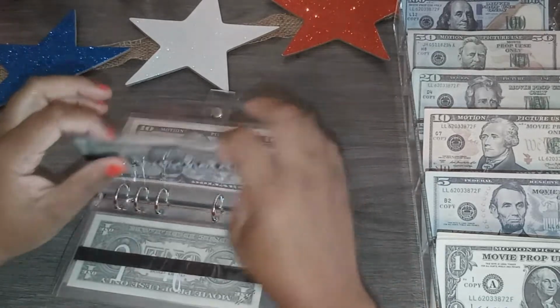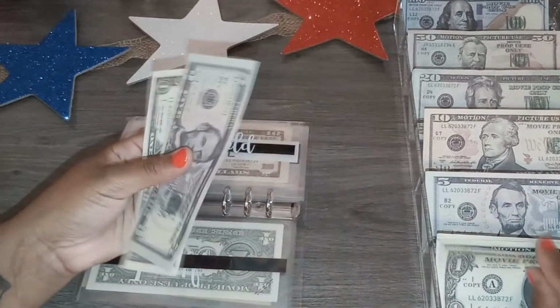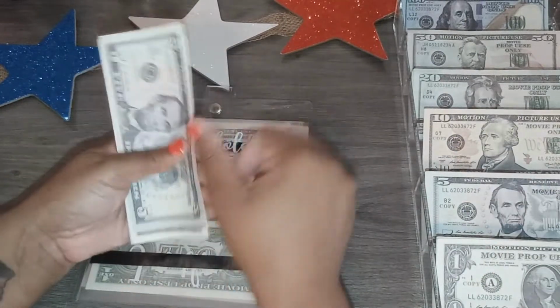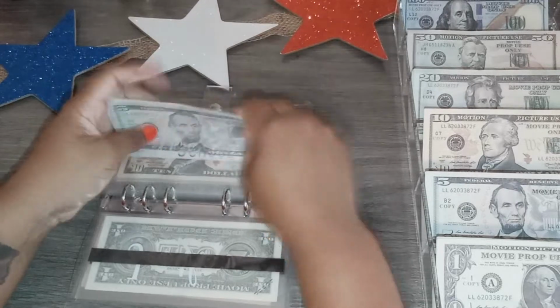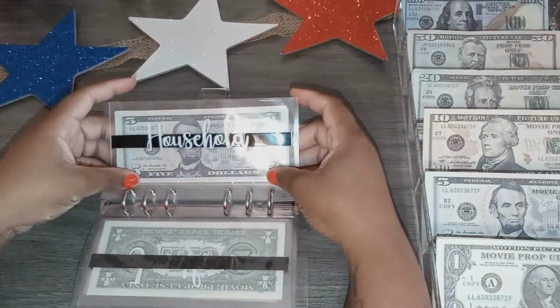Next one I'll be stuffing is household, and it has $6 from last week. And I'm just going to add $4 to that. And it should have 10: 5, 6, 7, 8, 9, 10. $10. I want to start building my household up more.